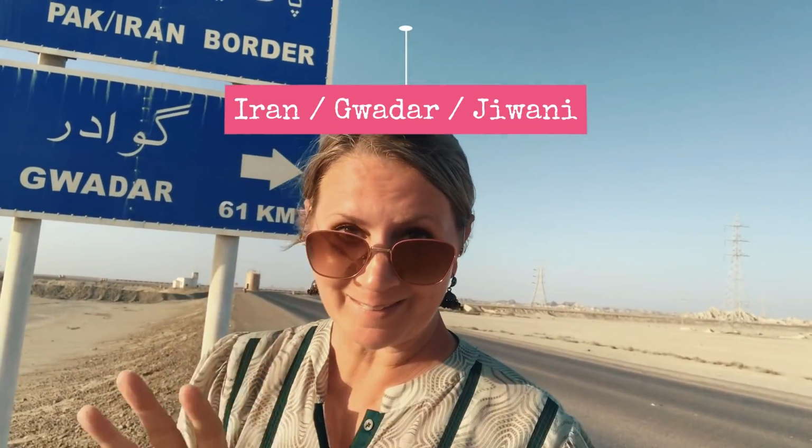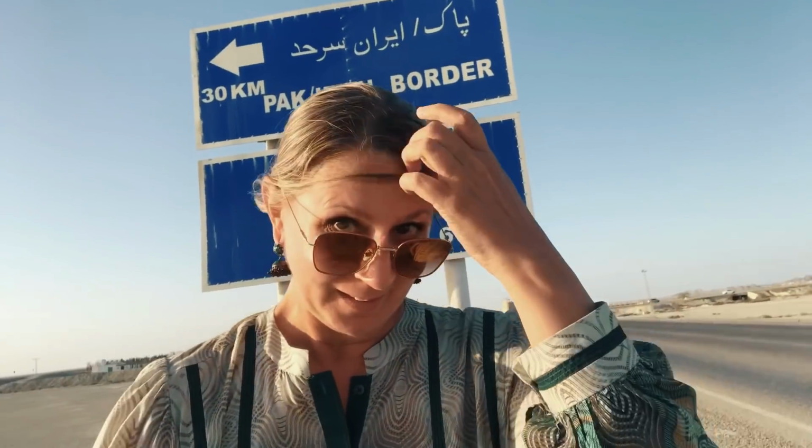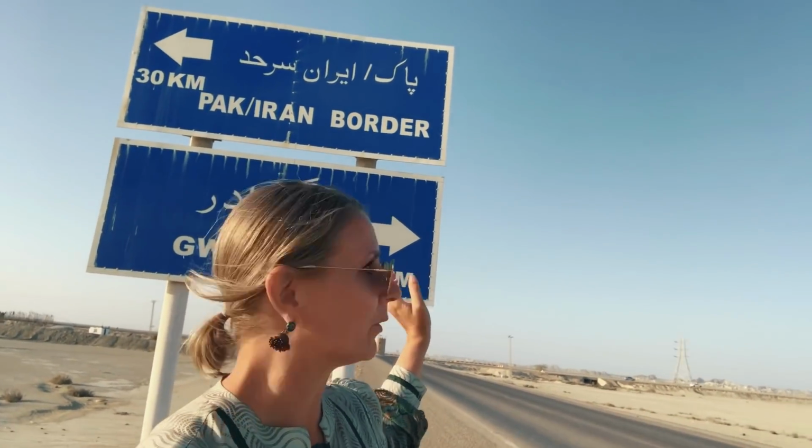Okay, I find this insanely cool. So, Gwadar, 61 kilometers that way. And then the Iran border, 30 kilometers that way. That is so cool. It's places you don't always think you're going to get to. And okay, I'm not in Iran, but that's cool.